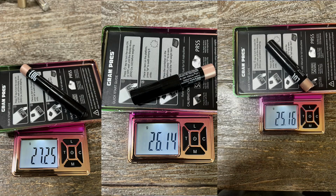I sharpen it probably once every single time we do an update, right? It gets sharpened at least once a month. It weighed 27.25 grams of product, non-tared, because I forgot to the first time. 27.25 grams of product when we rolled it in June. It weighed 26.14 grams of product last month, and this month it weighs 25.16 grams of product. So again, almost an entire gram of product used, 0.98 grams of product used.